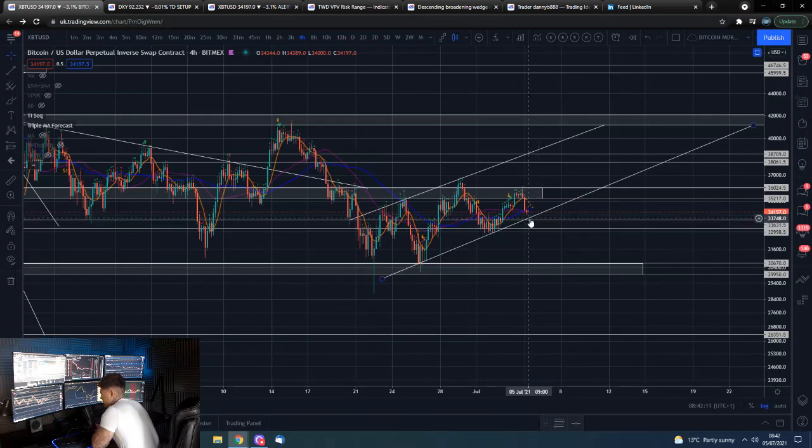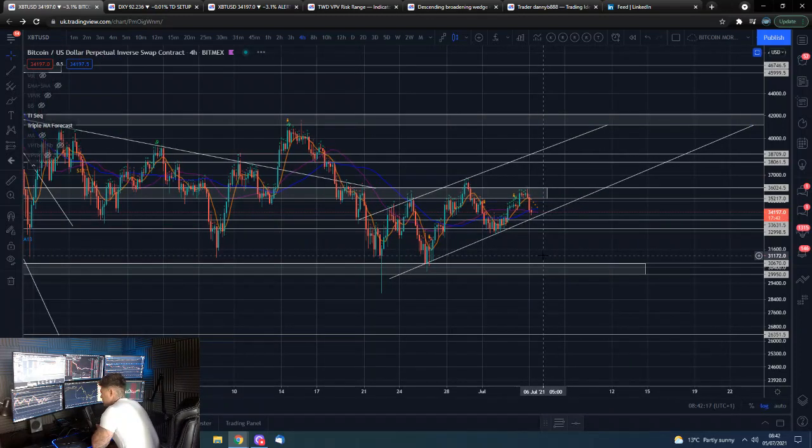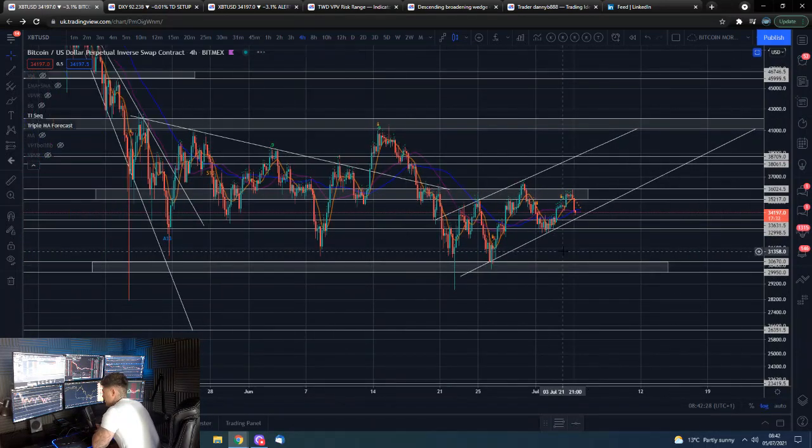You could even go so far as to potentially say 33,500, we're in trouble, and that is literally just a stone's throw away from price action. So realistically, we need to get supported. We need to get back to 36,000 and onwards towards 38,000. Otherwise, yeah, things could start to look difficult.